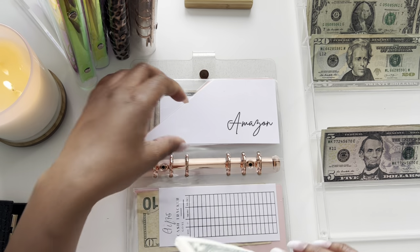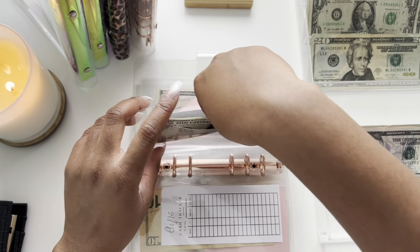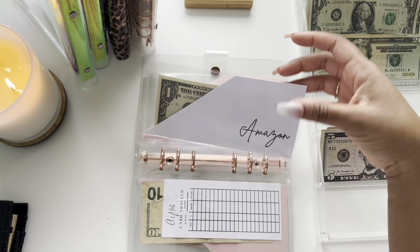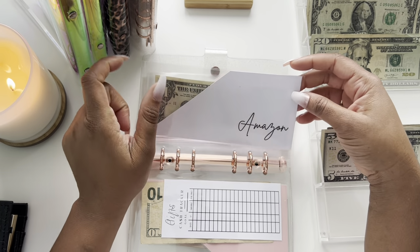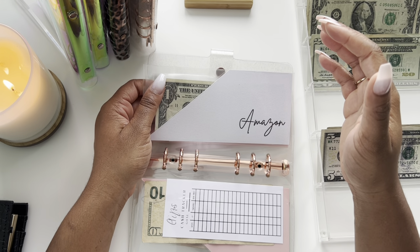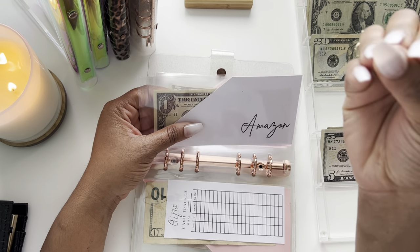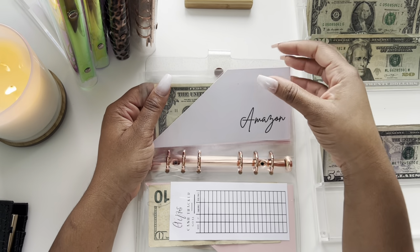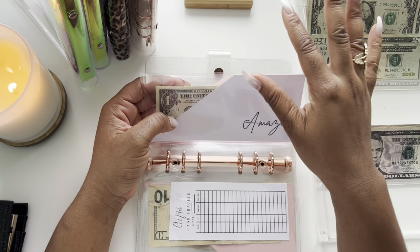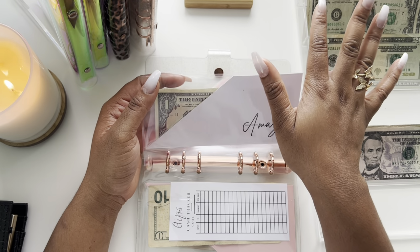And I typically get all of my supplies for my Etsy shop from Amazon too, but this is the reason why I jumped into cash envelope stuffing, because I had an Amazon problem, issue, addiction, whatever you want to call it. Amazon was the beast, okay? So I love Amazon. I love Prime. I love how convenient they are, how fast everything gets here.